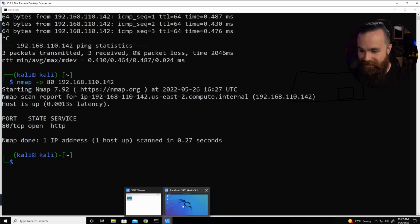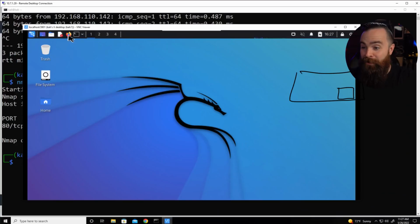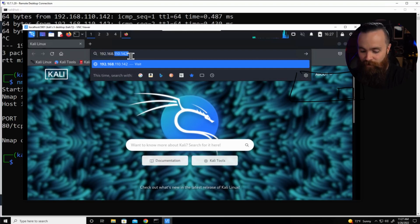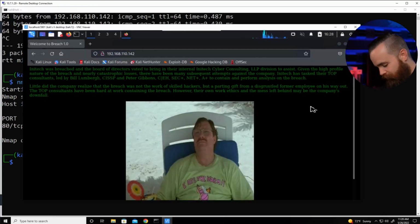So I'm gonna jump into my GUI instance. This is the same Kali box, just in GUI form. Once you start saying GUI enough, it just feels weird. Anyways, I'm gonna launch Firefox here in my GUI. I'm just gonna navigate out to 192.168.110.142. And there's the box. So here we go.